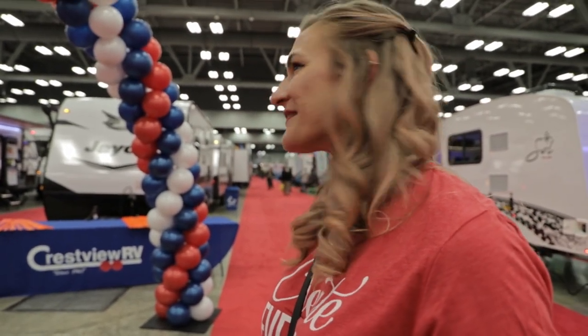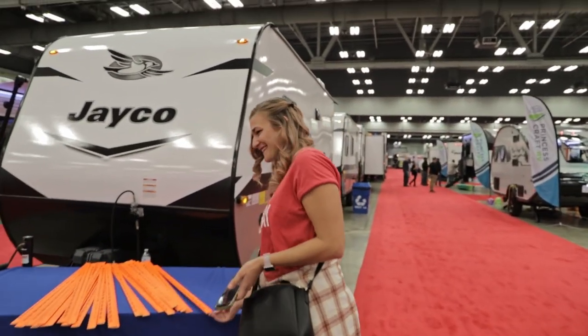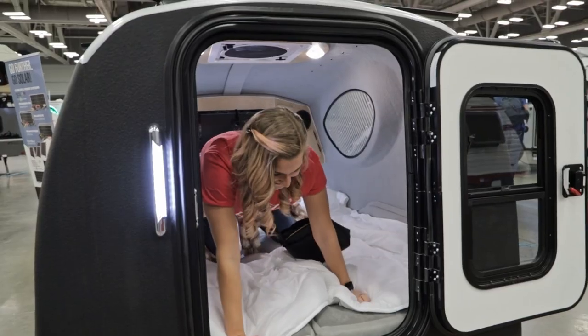So everybody's grabbing these rulers like they know what to do with them, and I don't know what to do with them. You know what I feel like I need one. You know what I bet it is? It's probably measure your slide out, right? Probably. But I don't know. I feel like we need one to look official. Yeah. Would you get out of there?